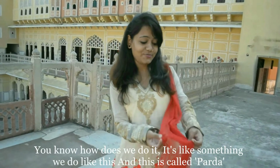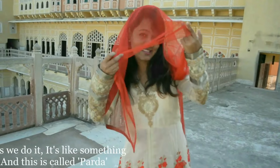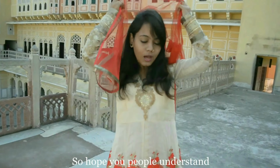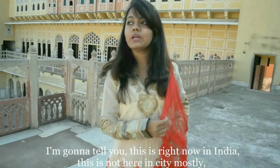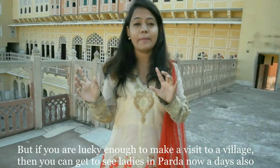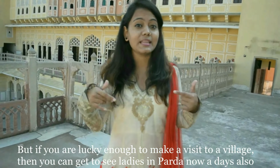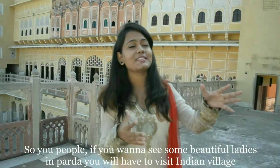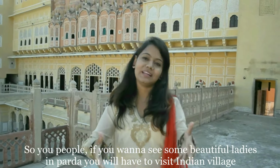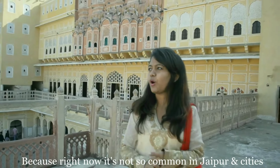You know, how do we do it? It's like something, we go like this, and this is called purdah. So hope you people understand. Right now in India, this is not seen mostly in cities, but if you are lucky enough to visit a village, then you can see ladies in purdah nowadays also. So if you want to see a beautiful lady in purdah, you will have to visit Indian villages, because right now it's not so common in Jaipur.